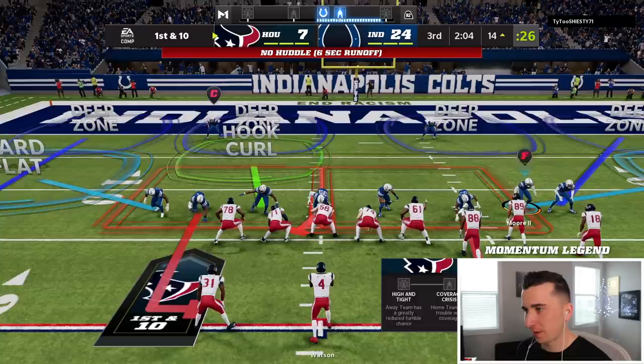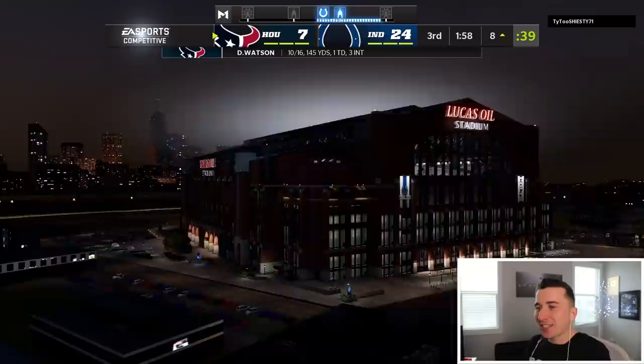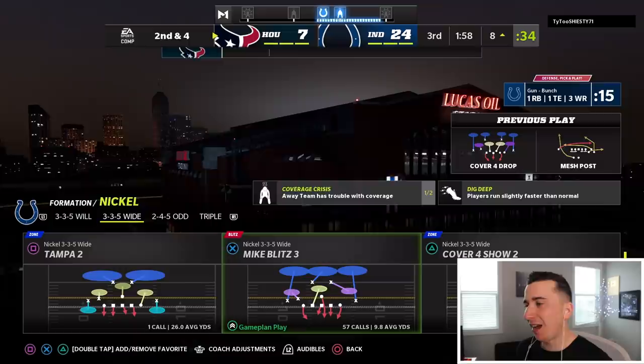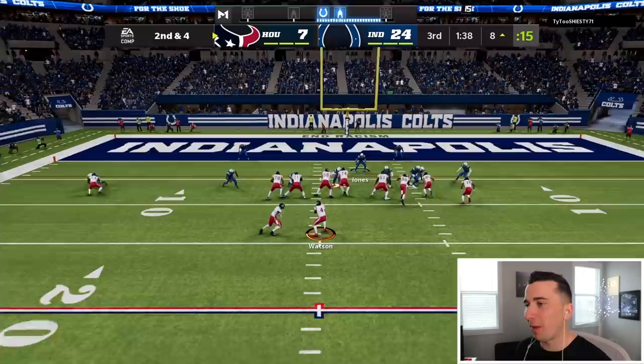You're in a rhythm right now, but I feel like this ends with a pick. Good throw. Oh, see, I just don't know if you're good enough for a red zone touchdown. I don't know, we'll see. You don't think so? No, I don't know. I feel like you're the type to throw a pick here. That's what I like to hear, though. Yeah, no, I'm not saying it to be mean. I feel like you might be the type.